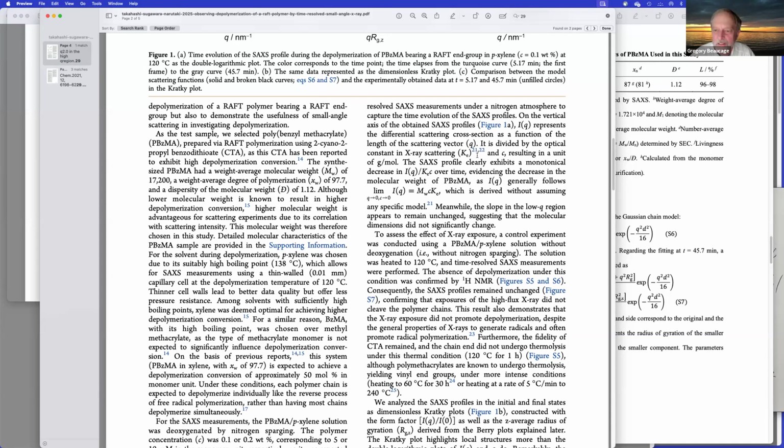divided by optical constant C, the SAXS profile clearly exhibits a monotonic decrease in I over C over time, evidencing the decrease in the molecular weight. That's true. Then as I(Q) generally follows, meanwhile, the slope in the low Q region appears to remain unchanged.